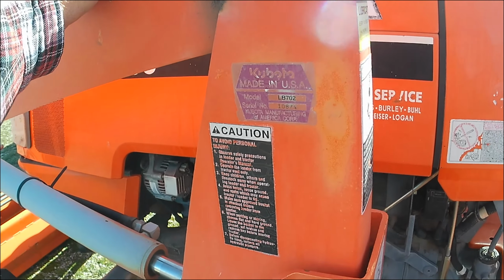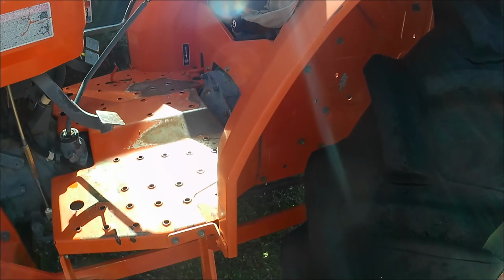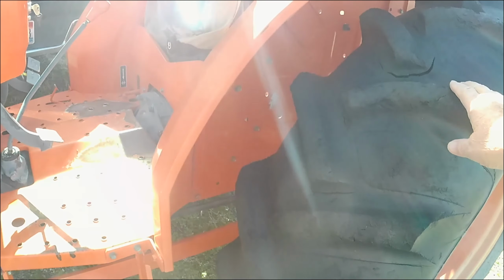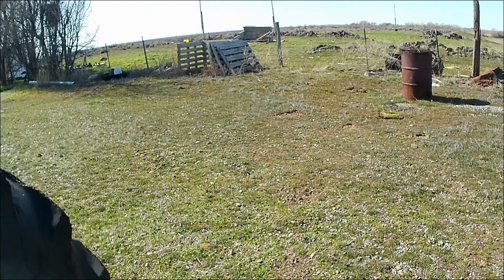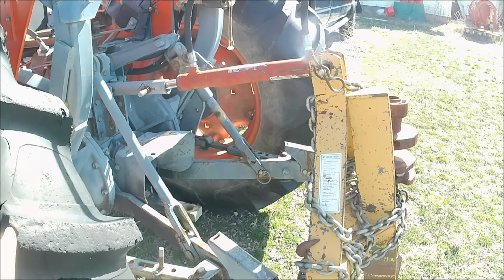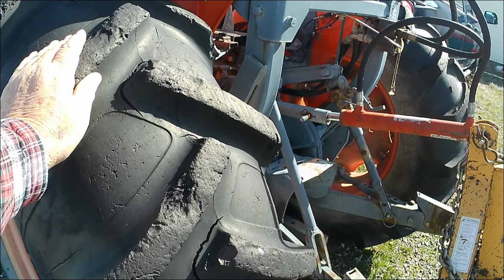It's typical four-wheel drive. But the rears, oh my, see these big cracks right here on my tires? That happened when I had my rototiller here, and I didn't realize it, but it had this thing that was poking up, and it was hitting the tire wheel, or the tire. I hope these tires last me, but they're getting pretty bad.